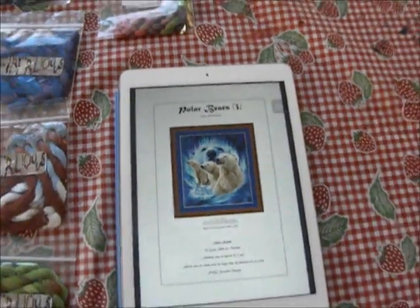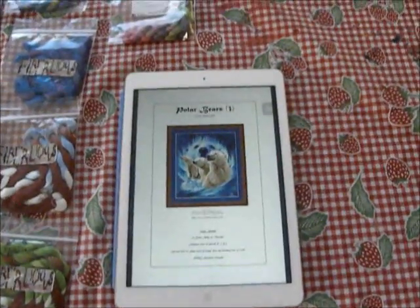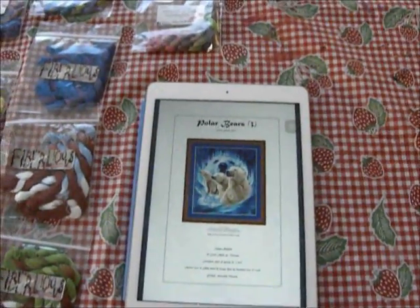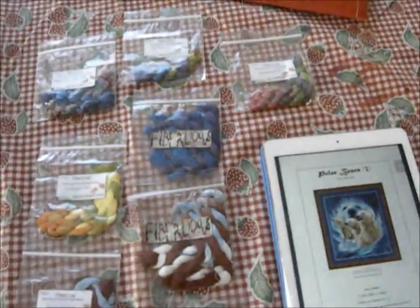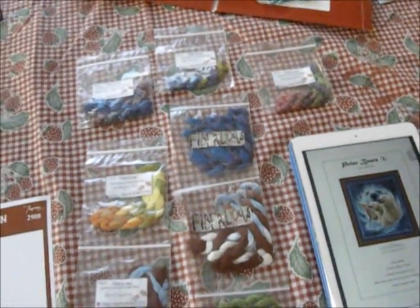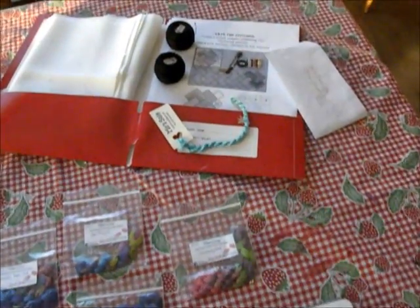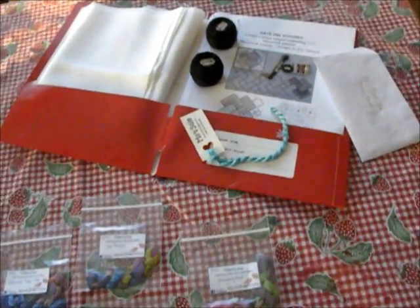I have more charts coming that are more monochromatic, like the tribal designs and stuff that I'm going to be doing with the silks, because I also got 2 great big packages of Mo silks that have arrived, but they're Christmas presents, so I won't be able to show you guys till Christmas.